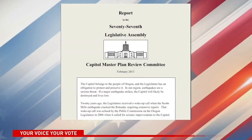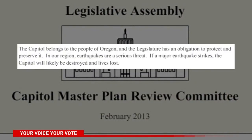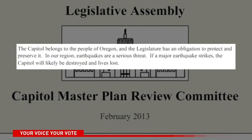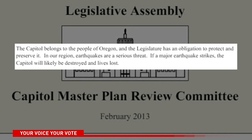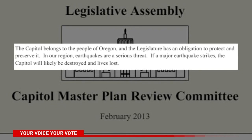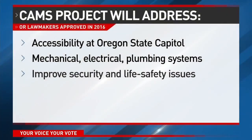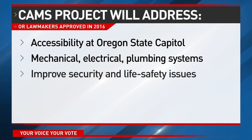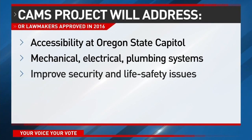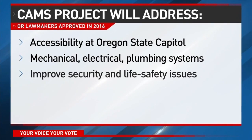In a 2013 report, the Capitol Master Plan Review Committee wrote, "The Capitol belongs to the people of Oregon, and the legislature has an obligation to protect and preserve it." It says if a major earthquake strikes, the Capitol will likely be destroyed and lives lost. State lawmakers approved the CAMS project in 2016, which will increase accessibility, address at-risk mechanical, electrical, and plumbing systems, and improve security and life safety issues.